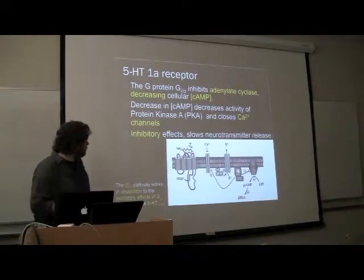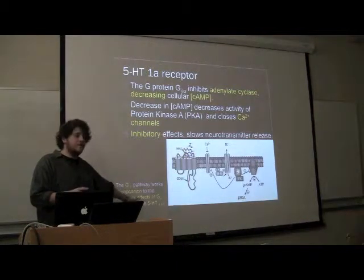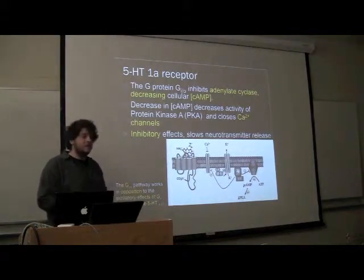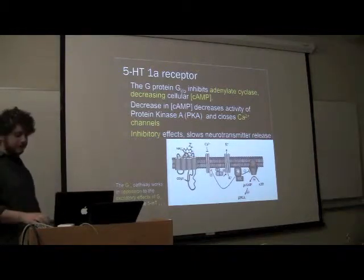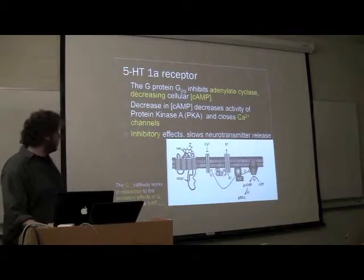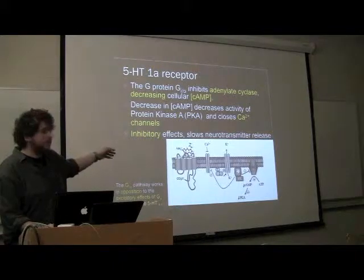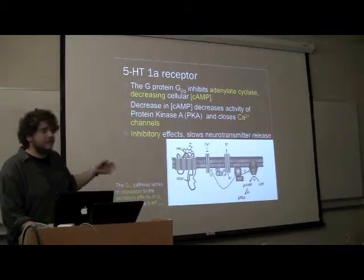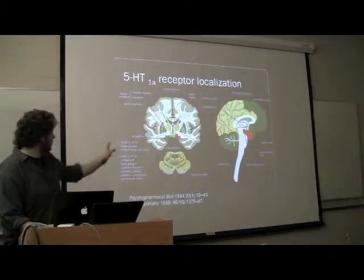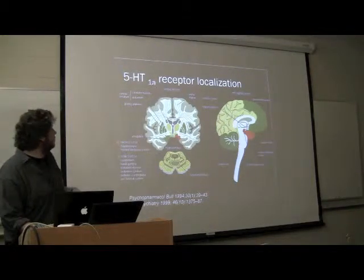So in opposition to this pathway is that of the 5-hydroxytryptamine 4, 6, and 7 pathways. They're coupled to G protein S. So they're all very similar, and their distributions are sort of what makes them unique. Oh yeah, so the 5-HT1s are inhibitory, and the 5-HT4, 6, and 7 are all excitatory. And again, this is just sort of places where you can find this inhibitory function of the serotonin.